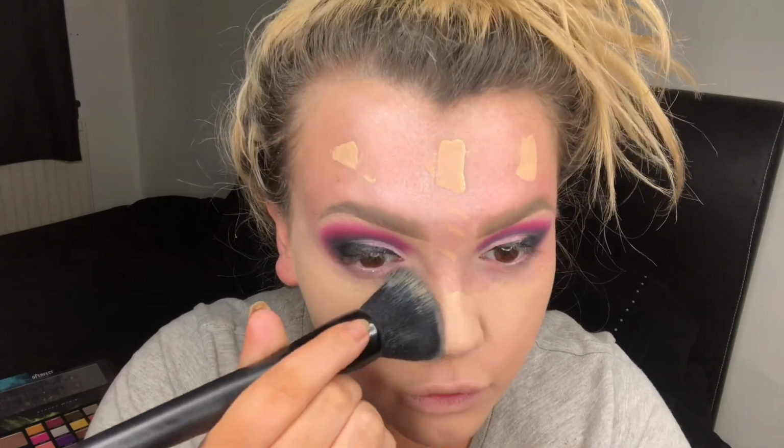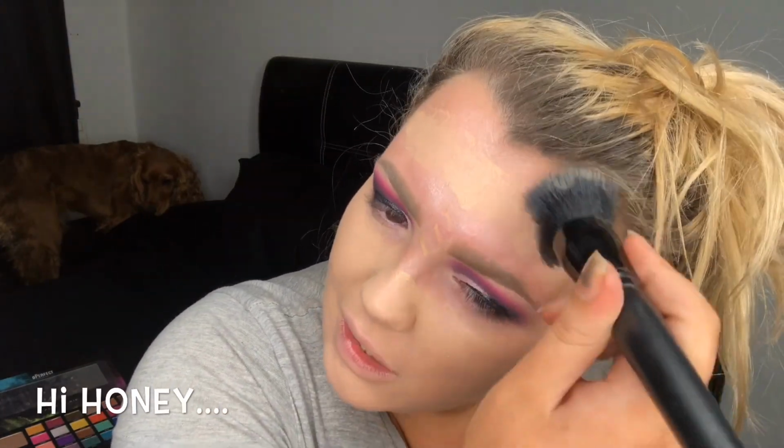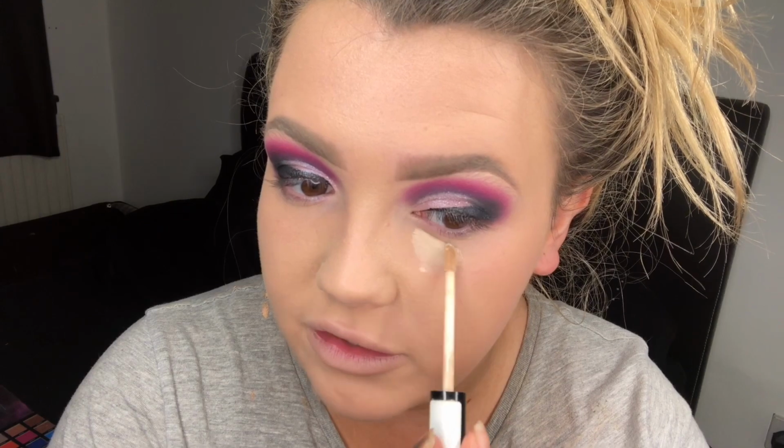I'm going to try and not go too close to the eye so that I don't smudge it. This brush is too big, like I just recently got it and I'm not sure if I actually like it or not. Now I'm just going to use some Matte Lasting Perfection Concealer by Collection underneath my eyes. I'll also put this on the high point to my face, well in the centre.